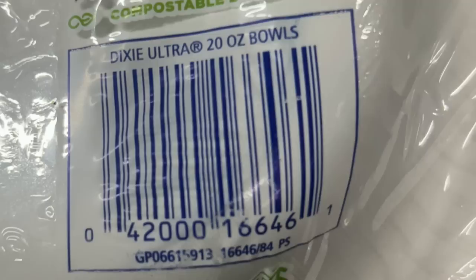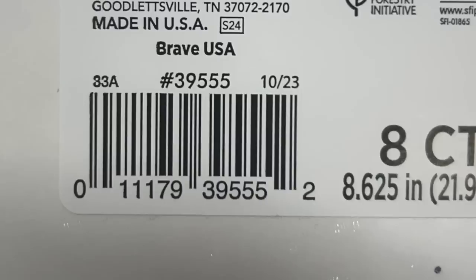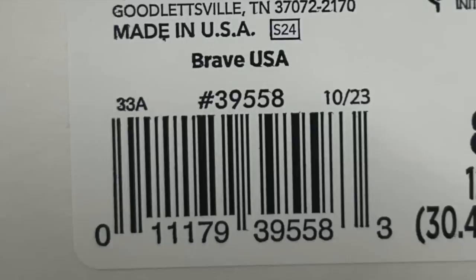Here are the UPCs. A lot of the 4th of July stuff is also part of this. So these were 75 cents for the larger flag ones or the ones that say USA. Whatever you're seeing, if you're wondering, hey, is this part of it, just open up that Dollar General app and start scanning barcodes. Because cheap is definitely the best price, especially for these disposable plates.